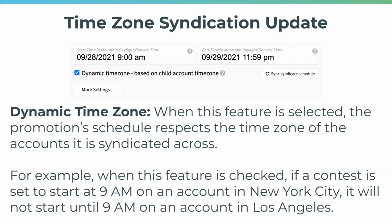This only affects accounts where the contest has been syndicated and selected as hosted. If you remember, the difference between a hosted contest and a template is that hosted means you maintain that control at the top level. So you'll only see this dynamic time zone feature if you've created a contest that has been syndicated.